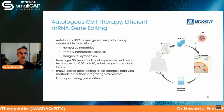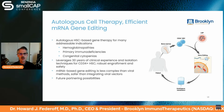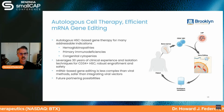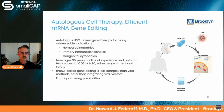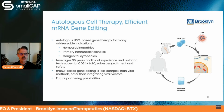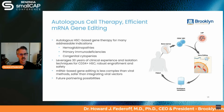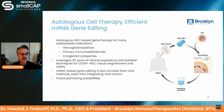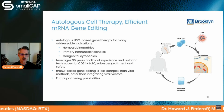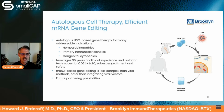In the autologous cell therapy domain, we believe that the efficient mRNA gene editing and the efficient nanolipid particle technology will allow us to take CD34 positive cells and then to gene edit them, ultimately allowing for those cells, once edited and free of chromosomal abnormalities, to be re-administered to patients for hemoglobinopathies, primary immunodeficiencies, and congenital cytopenias. This leverages 3 decades of clinical experience isolating CD34 positive HSCs. And moreover, we know that these cells can robustly engraft and when administered back into patients have a tremendous safety record. The mRNA-based gene editing is less complex than other methods such as viral methods, and certainly is safer than those viral vectors that lead to proviral genome copy insertion. This offers substantial opportunity for future partnering.